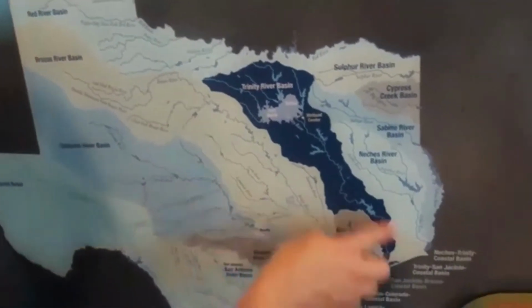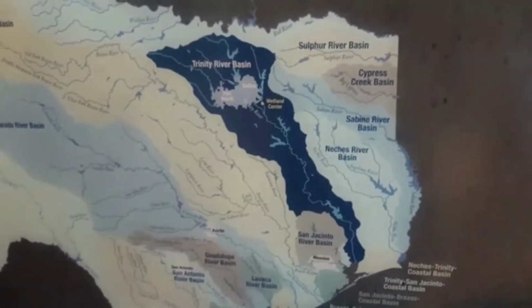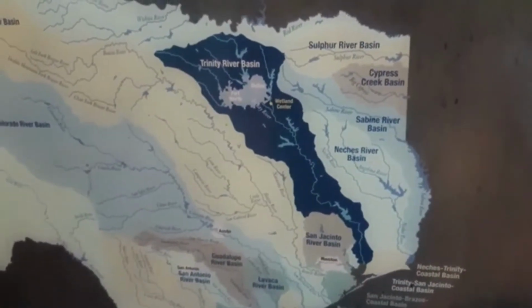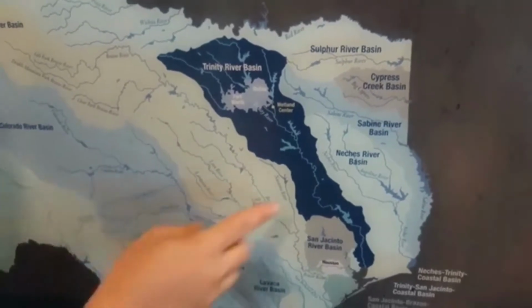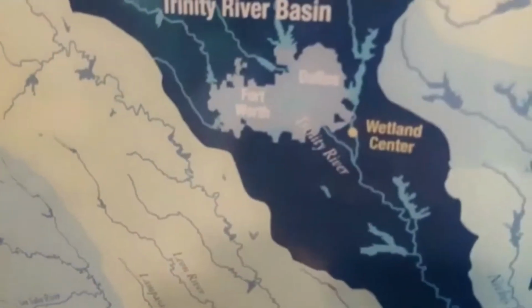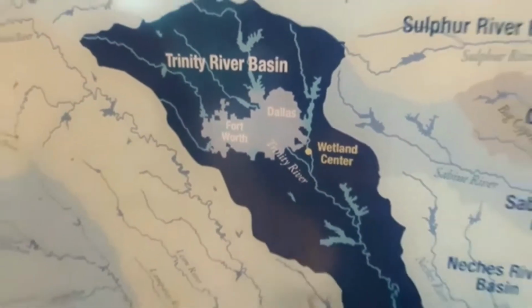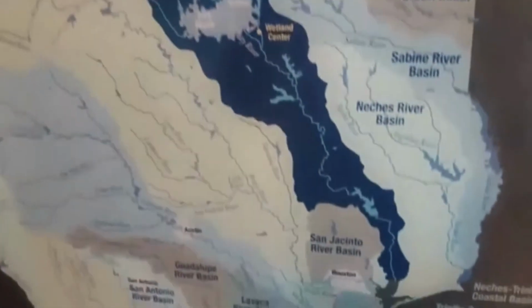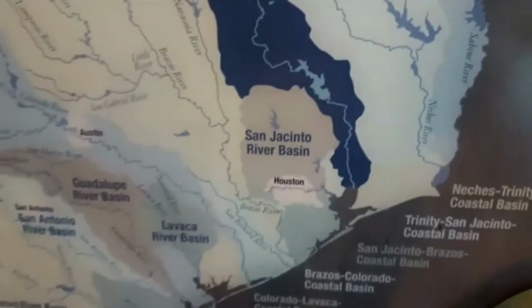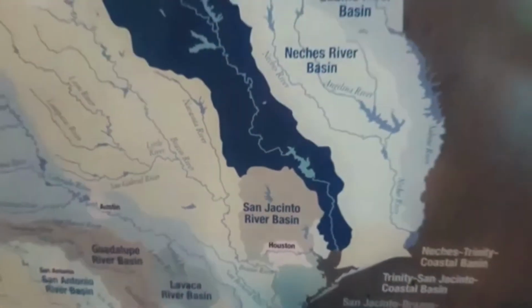But when you look at this area right here of the Trinity River Basin, what's something that you might come to as a conclusion regarding the population of Texans that are serviced and live off of this basin? They're the highest, it's the most population dense area of Texas. So this river basin is very long. It's the largest wholly contained basin. It's also the basin that deals with the highest population density of Texans.